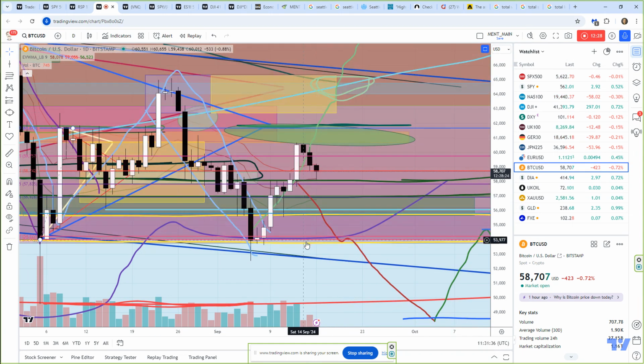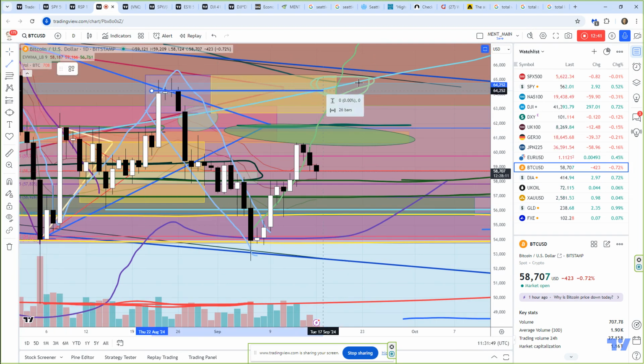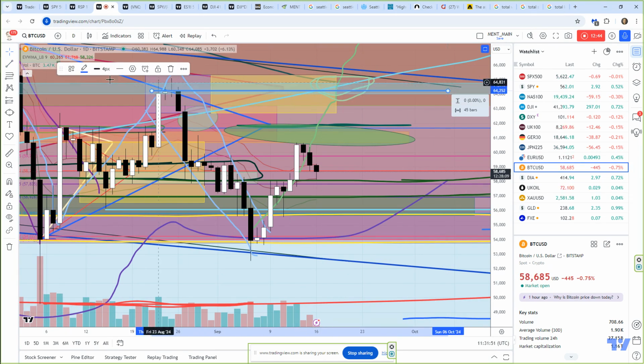So yeah, we got those highs, and yeah, we got the inverted head and shoulders. Okay, so we'll come over here and draw a line across the rejection area, set it up as red. And here's our apex area.